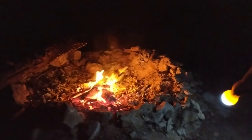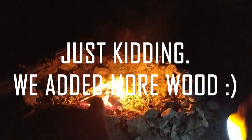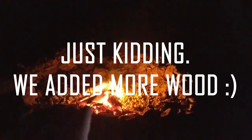The campfire is almost out. So after the campfire is out, we're gonna extinguish it and then go to bed. We'll see you guys in a little bit. Nothing like a warm campfire on a cold night.